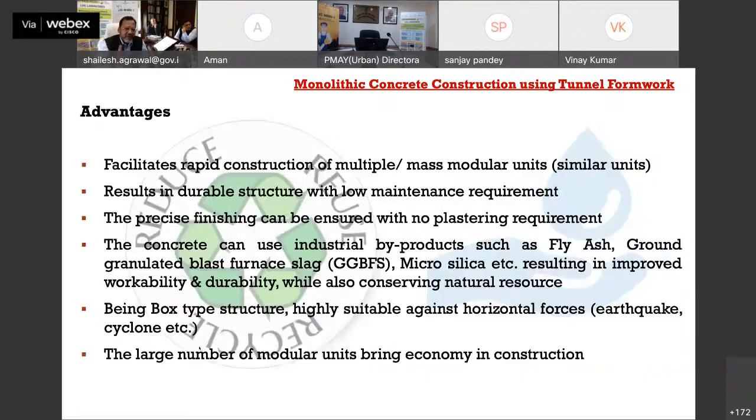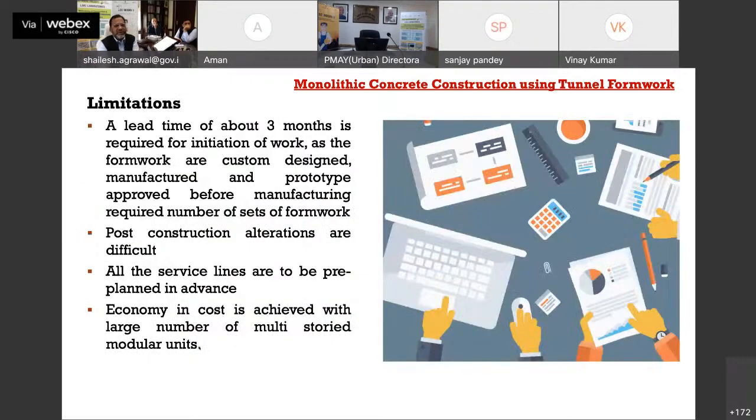Another advantage, which is not written here, is that because you are making a monolithic concrete construction, wall and slab are cast together. So these walls are normally thinner than normal walls. Normally the wall thickness is 230 mm or 9 inches. Here these walls are four to five inches. So imagine instead of a 9-inch wall, you have a 4 to 6 inch wall. So you get more carpet area for the same built up area. Your moving space is more for the same built up area in these kinds of technologies.